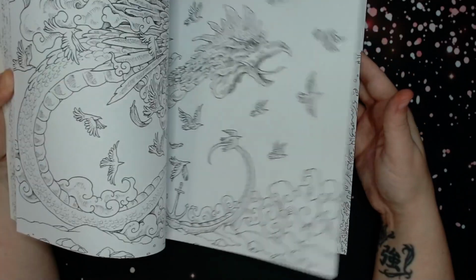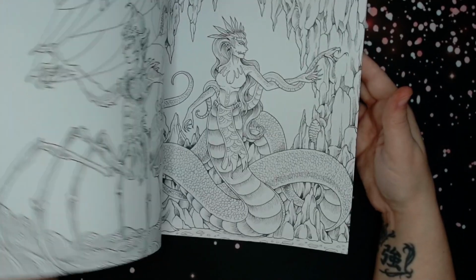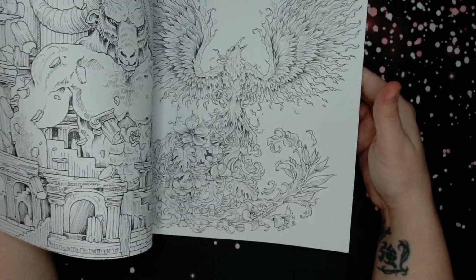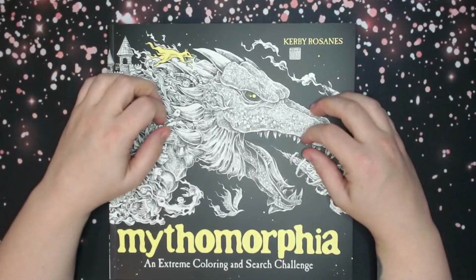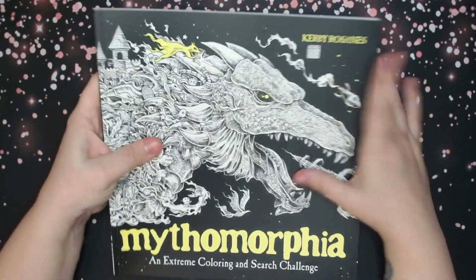Maybe it's not in Mythomorphia. I thought it was Mythomorphia. Then that's in, I don't know. There were a couple books that I had to replace. Anyways, I plan on coloring in this soon. It's one of my favorites. It's not in my top 20, but.